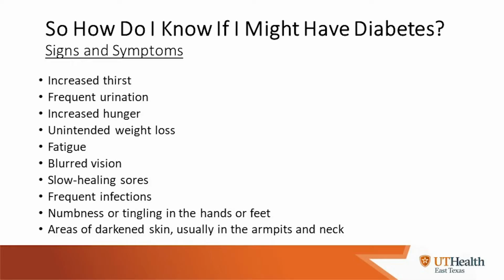You also have increased hunger because those cells we talked about that are wanting sugar aren't getting it. And so they're sending a response that's telling you, hey, I'm still hungry, I still need some more fuel. So it makes you have some increased hunger.